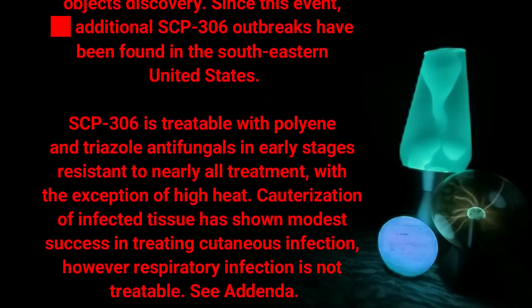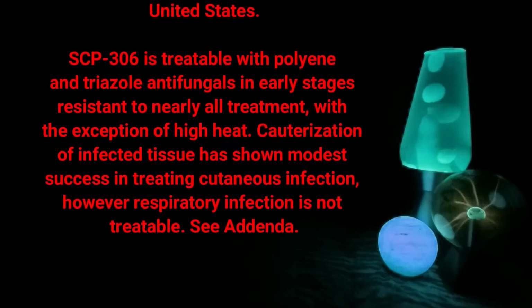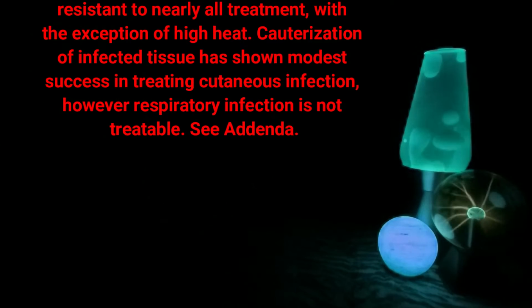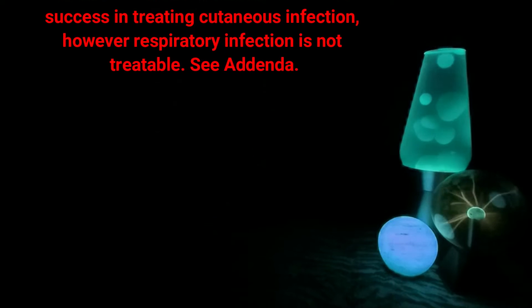SCP-306 is treatable with polyene and triazole antifungals in early stages, resistant to nearly all treatment, with the exception of high heat. Cauterization of infected tissue has shown modest success in treating cutaneous infection. However, respiratory infection is not treatable. See Addenda.